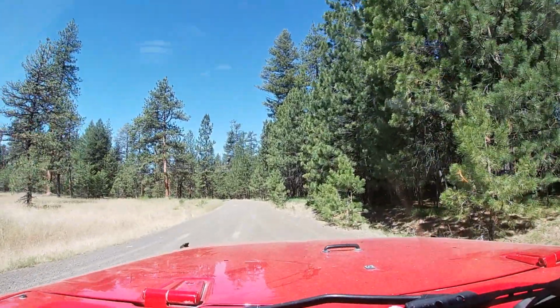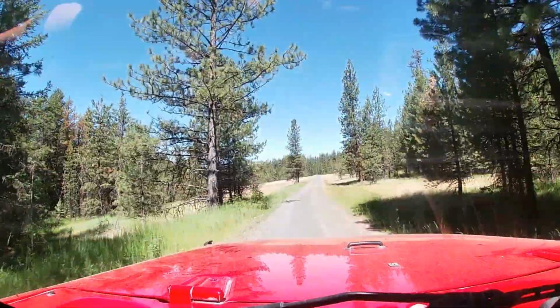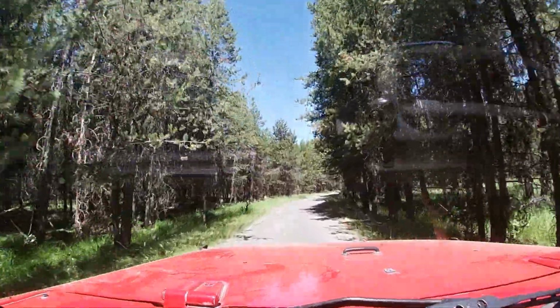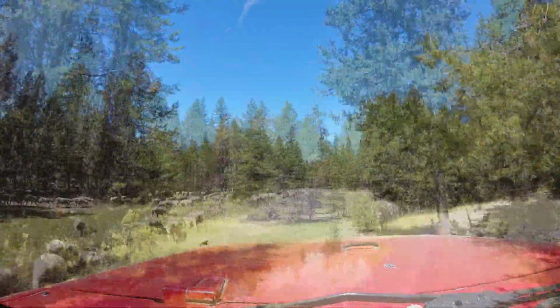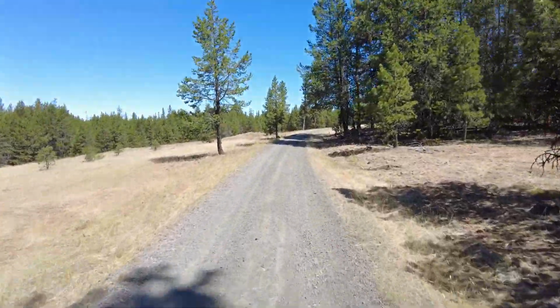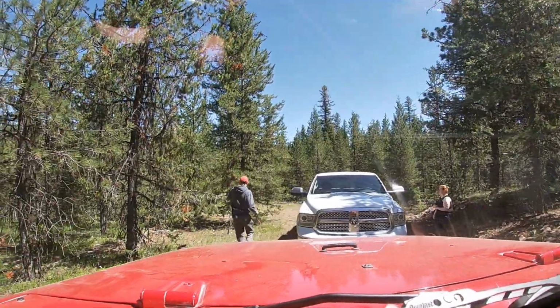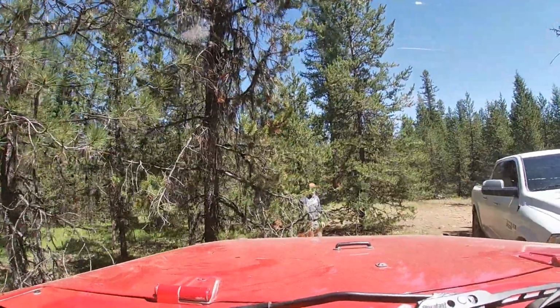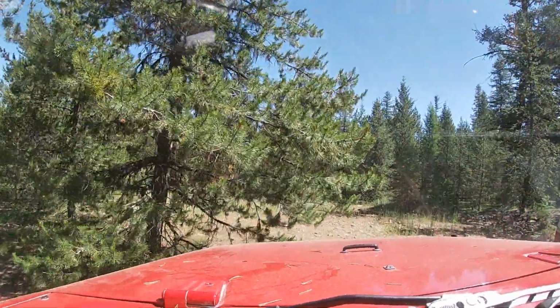This way. Okay. Towards the gravel pit. Yeah. You're good. You got it. All right.